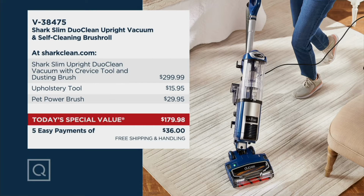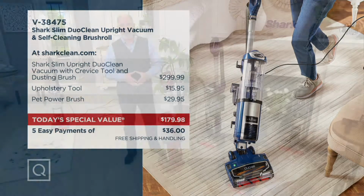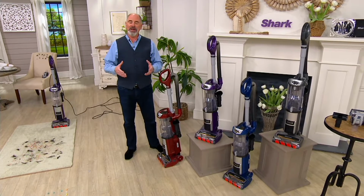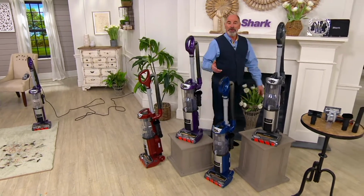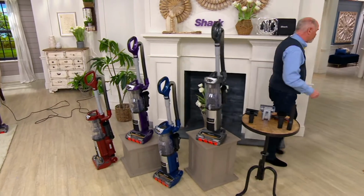So $299.99 is the regular price at Shark's own website, coming to you with the crevice tool and the dusting brush. We're giving you the upholstery tool. You're not spending any more. And that power brush tool for pets, that's normally almost $30. Not only are you not paying extra for it, you're paying considerably less than you would if you bought it directly from the manufacturer. Why would Shark let us do that? Well, there's 2 million reasons. And that 2 million are the 2 million Shark vacuums that we've had.